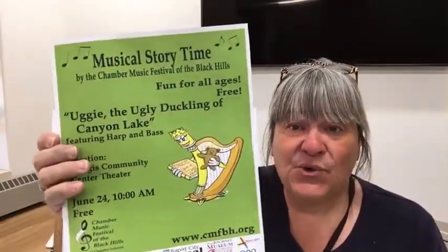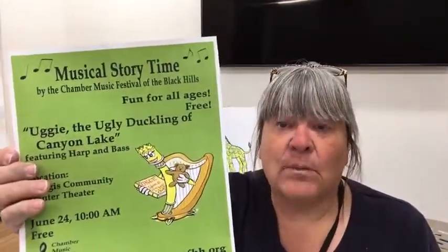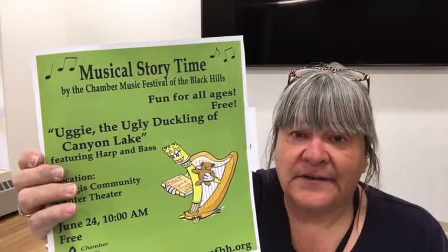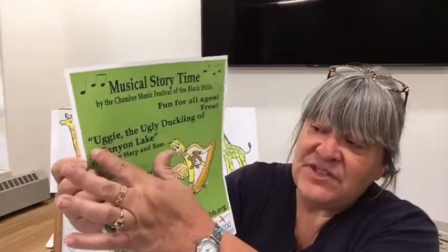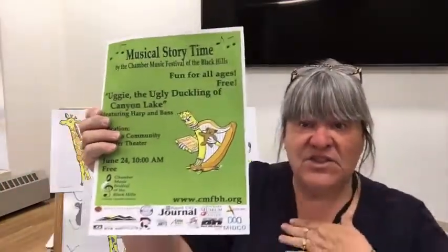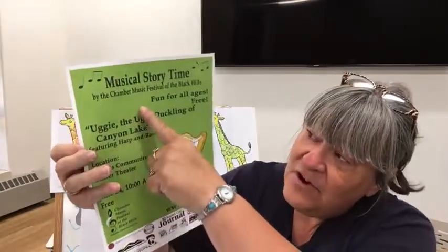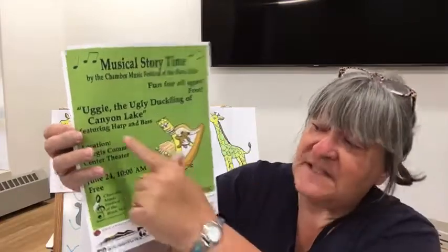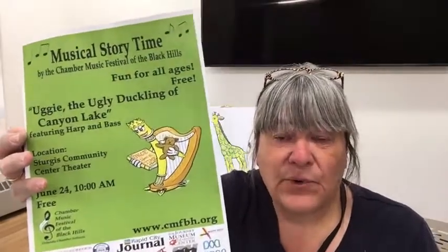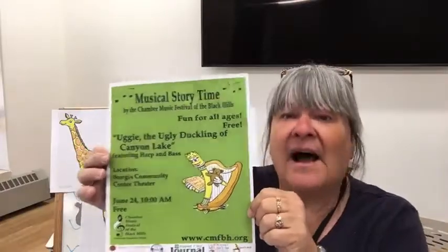This year they're doing a new story. It's called Uggie, the Ugly Duckling of Canyon Lake. Oh my goodness, you know Canyon Lake is in Rapid City, right close to us. And I think they have a lot of ducks there at Canyon Lake. So they're going to have the story of Uggie, the Ugly Duckling of Canyon Lake. When I read the story and we project the pages on the screen, we're going to have our chamber soloists with their harp and bass. They're going to be playing classical music along with our story. I believe Dawn, who plays the harp, is the one that wrote the story. We'll find out. I can't wait.